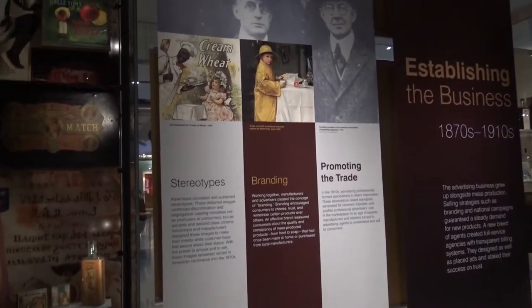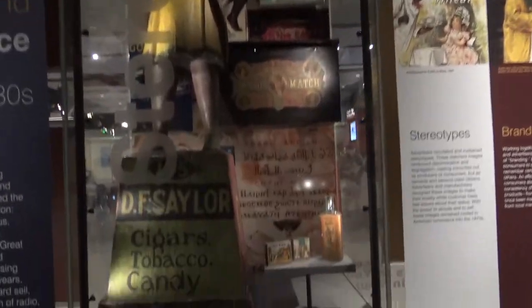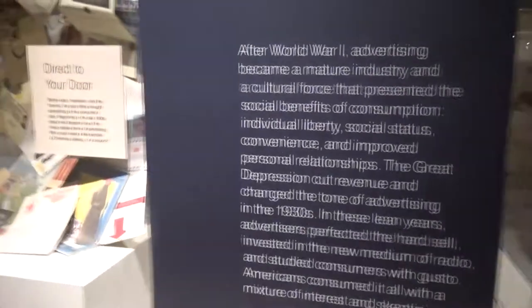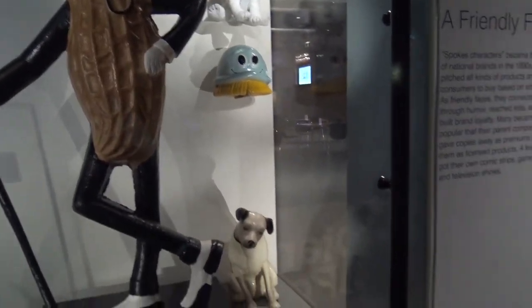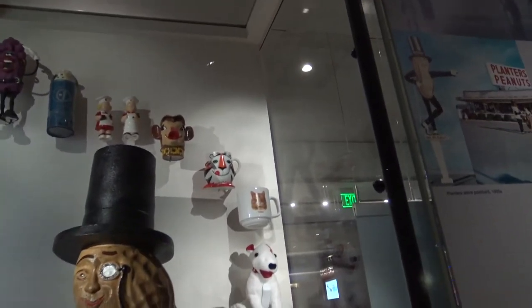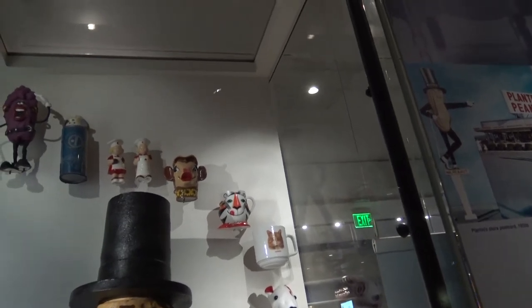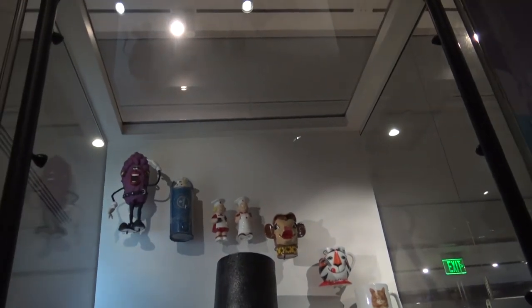We're talking about branding and stereotypes here. We have our cigar shop Indians, and some logos. For branding and mascots, we have Mr. Peanut, the Arco Dog, Scrubbing Bubbles, Target, Campbell's Soup People, the Target Dog, Morris the Cat, Tony the Tiger, Pillsbury Doughboy, California Raisins, Monopoly.